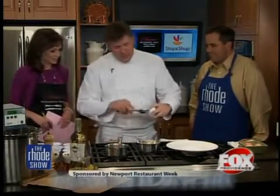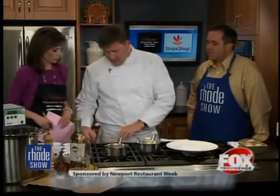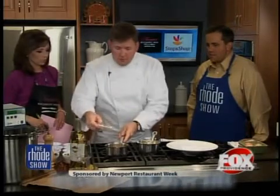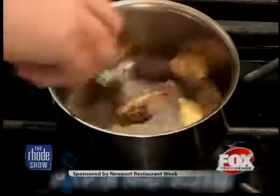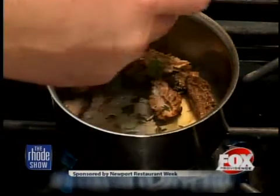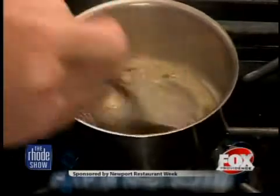So we're just going to saute them. I just use a little whole butter. And then we'll saute these because, again, we're not going to cook them to death, but we want to get a little crispiness, and we want the mushroom to soak up the butter. Whenever we cook mushrooms, I love to include a little bit of fresh thyme and a little fresh sage, which has a great flavor and goes well with mushrooms.